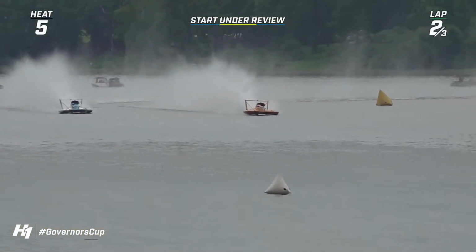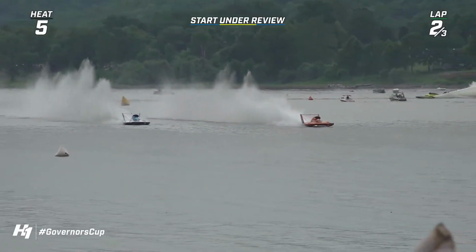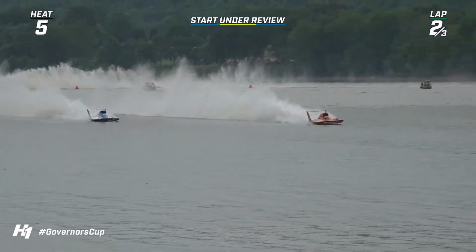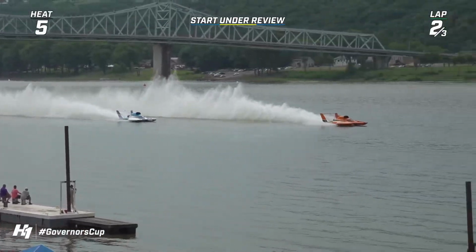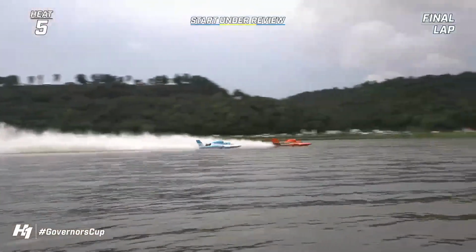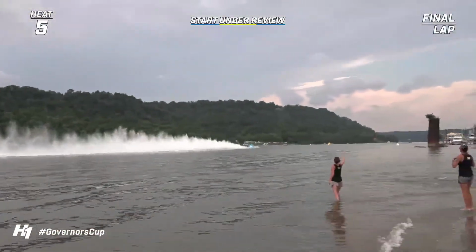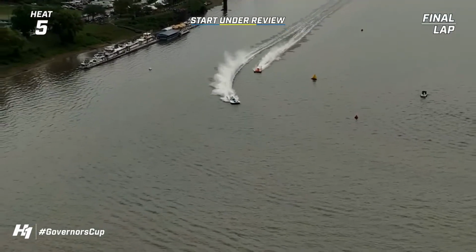The hometown faithful can sense it. Here comes your defending National High Point champion, trying to chase down Dustin Eccles and Bucket List Racing. We will get the white flag. 2 complete. 1 more to go. Eccles' lead is down to 3 boat lengths. Runny has a hard charge on the outside. And now Eccles is slowing, and Runny is taking the lead.